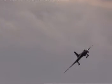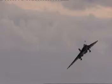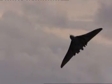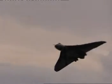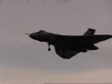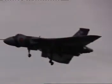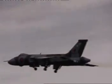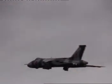Interestingly, I said that 1952 was the maiden flight of the Vulcan. Actually, it was exactly 62 years ago today, the 30th of August, 1952. The Avro 698 Delta flew for the first time. Sad to say, the great Roy Chadwick, who designed her and also the Lancaster, died a year later.